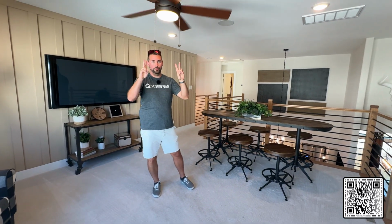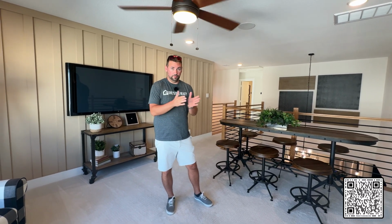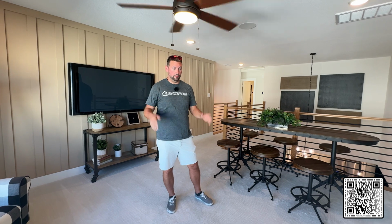So just to recap, it's a 4-bedroom, 2 down, 2 up, right? 3 full bathrooms, 3-car garage, extra wide, which is extremely nice in subdivisions, because some of these new construction subdivisions don't have enough driveway space. Like, well, what are they doing?